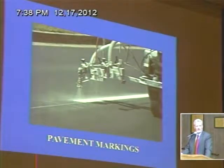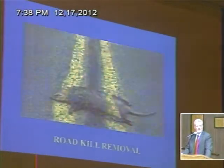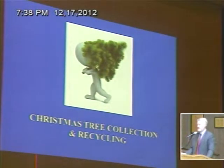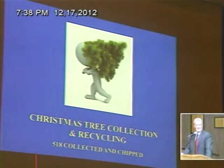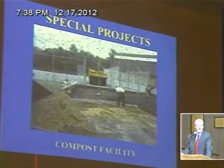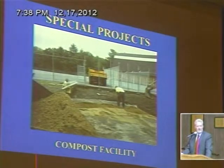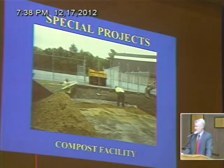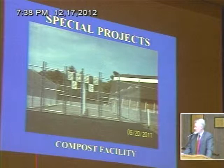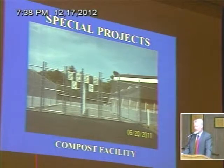Pavement markings annually, and of course the occasional roadkill removal. Christmas tree collection and recycling. Last year we picked up 518 Christmas trees, chipped them, and reused them on the town properties as mulch, etc. We also get involved in all kinds of different special projects. For example, the compost facility that we constructed last year down at the DPW garage, so residents can drop off their leaf and brush waste.